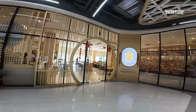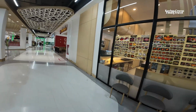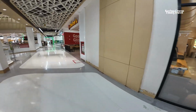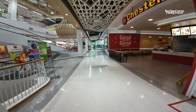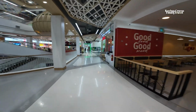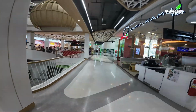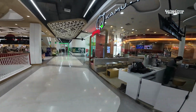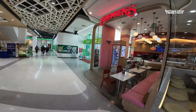You have a place called High Table Japanese hot pot buffet. So guys, this is it. We are at Big C right here in Vientiane, Laos, the biggest Big C. It opened up last year, and I'm glad to be taking you around. Ice cream lovers, we got Swensen.